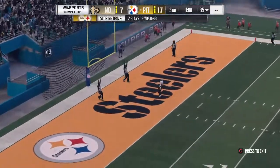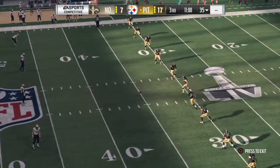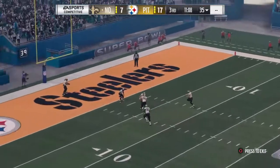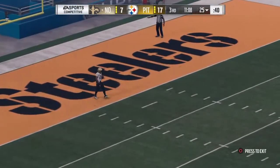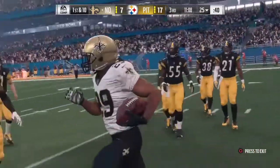It's good to make it 17-7. The kickoff unit is out on the field, and they will send this one away. That'll be taken in the end zone, and no run back here. This will be a touchback, and it comes out to the 25-yard line.